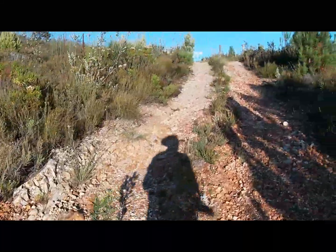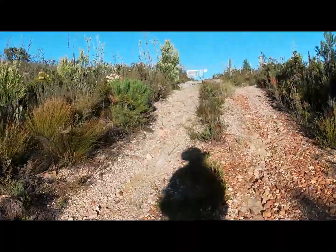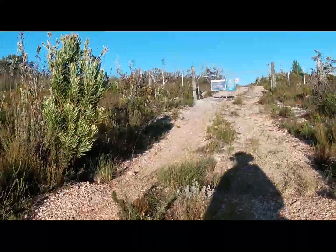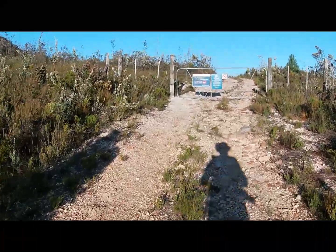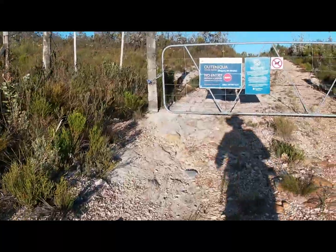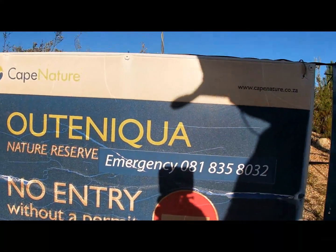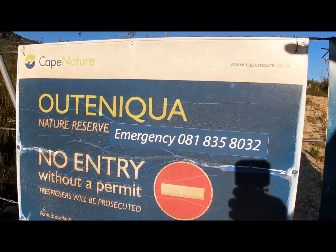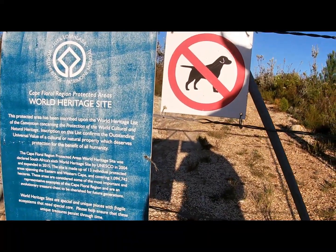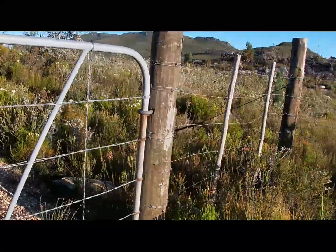Now, things go well, we should be reaching this gate with Cape Nature sign. Yes, yes, we had it. Close to the top here. And this is quite a way to travel for trail runners, but they do. Outeniqua Nature Reserve. Gee, the shade is a bit in the way there. No entry without a permit. This is a World Heritage Site. That is worth remembering. Cape Nature.